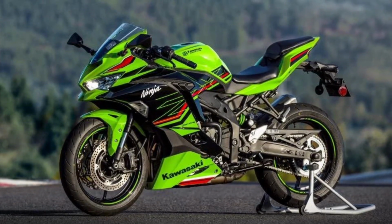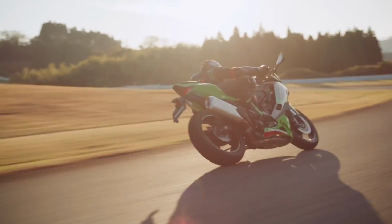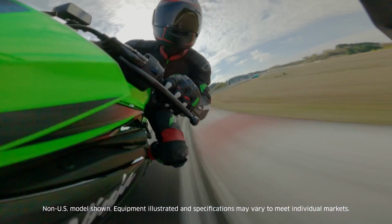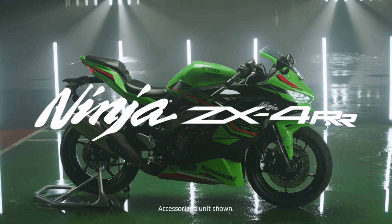Coming in at number 5, we've got the new Kawasaki ZX4RR. This is a bit of an anomaly in the A2 category. This 399 inline-4 machine cranks out exactly 47 horsepower, so it's right on the limit. But it's the way the power is delivered that really stands out.